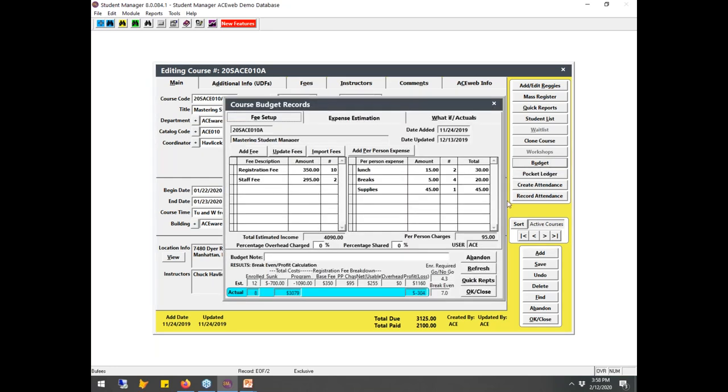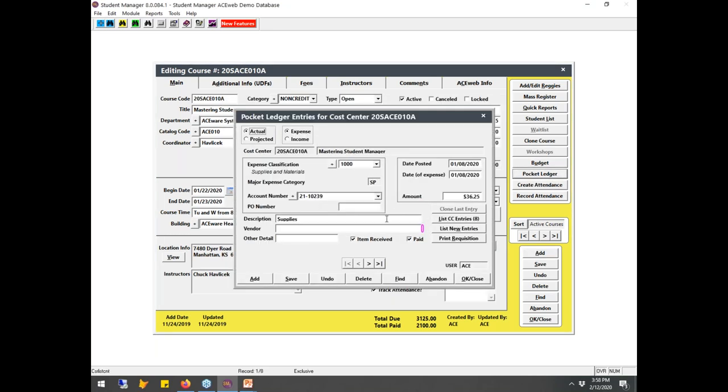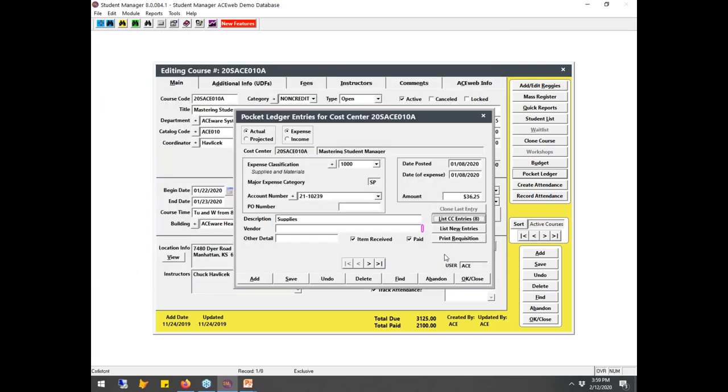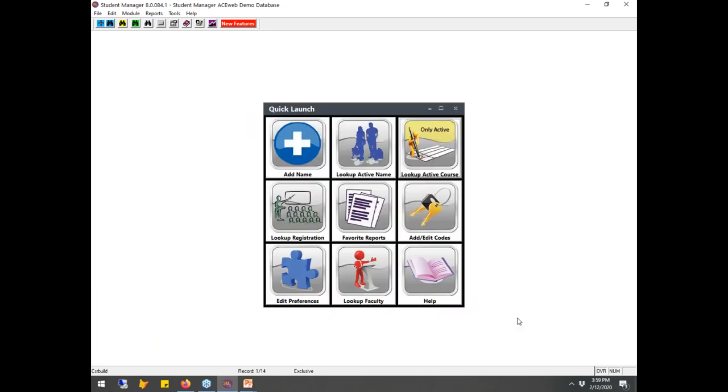Budget Builder, a unique tool to help you cost out programs to get a realistic estimate of the go, no go and break even. Pocket Ledger, which allows you to track expenses and actually be able to generate profit or loss figures for this course. Well, we're almost 1,000 in the hole. Not a good course, that one. All right, so multiple tools available to you on the course side.